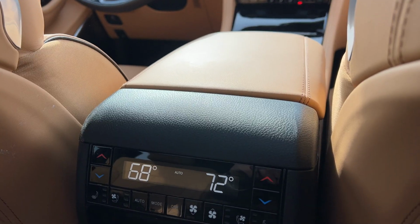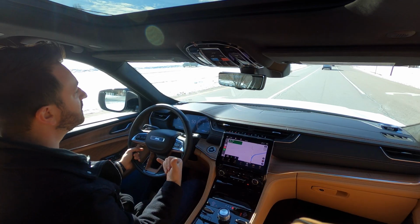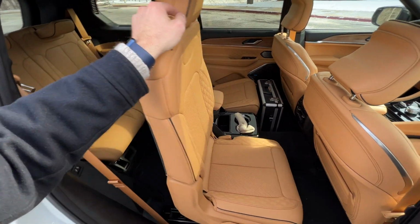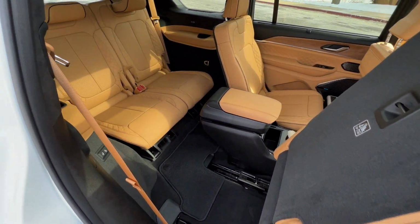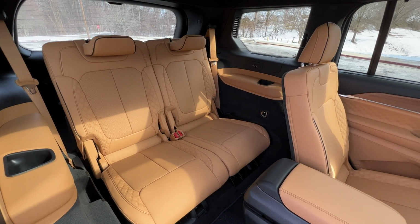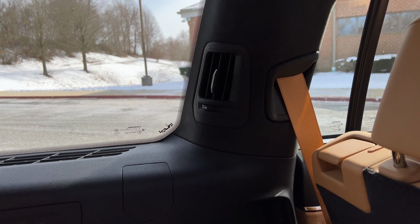You've got 4-zone climate control in this particular Grand Cherokee L, and then the second row is heated. And I can actually fit in the third row. I wouldn't say it's the most spacious, but it is fine enough for a 6-footer to sit for a brief period of time. Would I want a road trip 3 or 4 hours in the third row? Probably not. Could I do an hour back there? Yes.